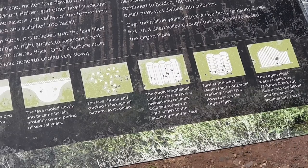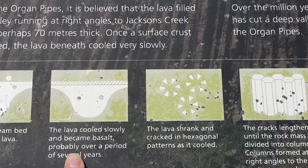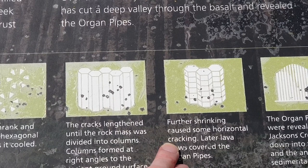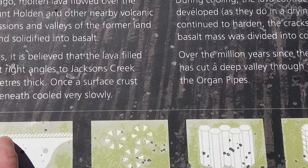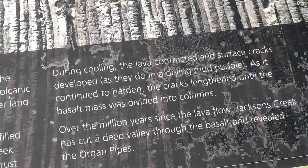So this is how it was formed. We have the stream bed filled with lava. Lava cooled slowly, formed the basalt columns, and here are the basalt columns. Further shrinking caused the cracks to develop, then it's been eroded. Here's some information. They're about 70 meters thick, and it's over a million years since the lava flowed in Jackson Creek. So this is Jackson Creek.